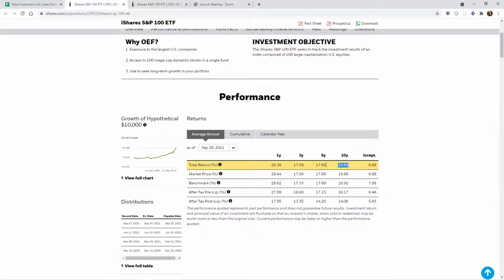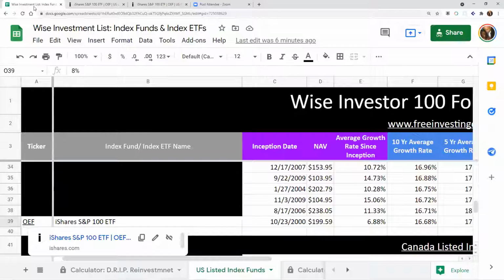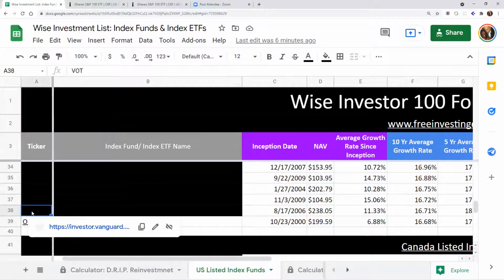But this is what you really are looking for. Bam, 16.69, 17.66, 17.09, 28.38% growth, 6.88 since inception. And just to throw it on the fire, I'm going to go ahead and reveal one more. Let's do this one.